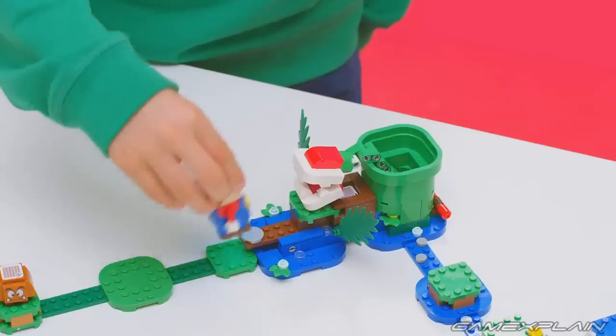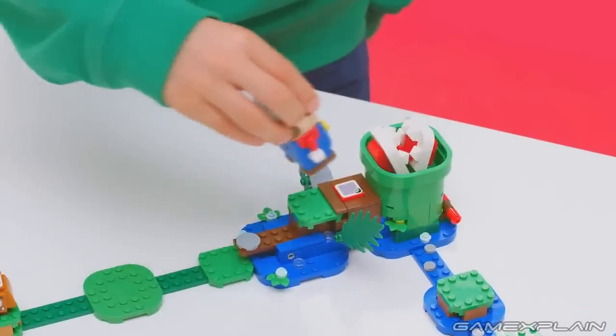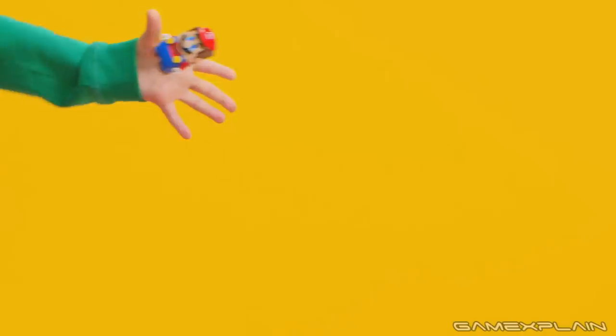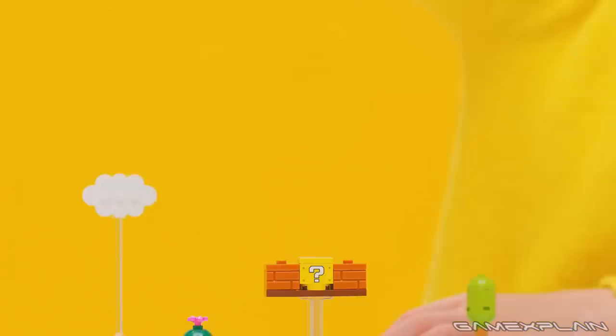So in this video, as you can see here, we see a whole Mario kit with him jumping around, interacting with various objects, and it all just looks like a lot of fun. What's your raw reaction to this, John?